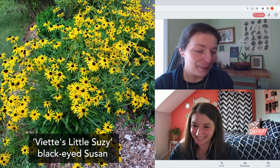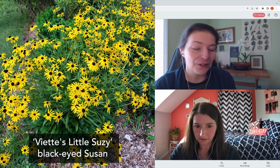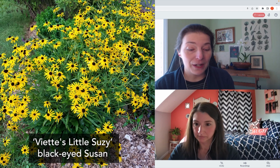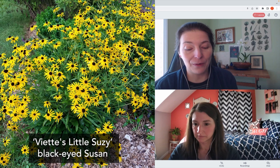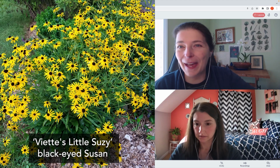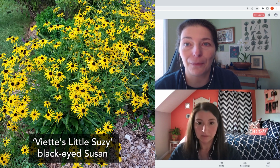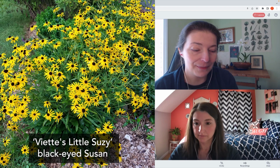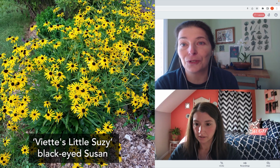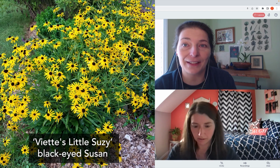So this is a compact, clump forming cultivar of our beloved Eastern U.S. native Black-Eyed Susan. And it gets only 24 to 30 inches tall and 1 to 2 feet wide. So nice, tiny, compact little plants compared to Goldsturm, the probably more well-known version of this species. These Little Susies are like half the size or maybe even smaller than half the size.